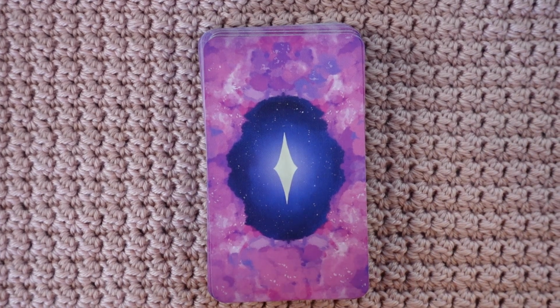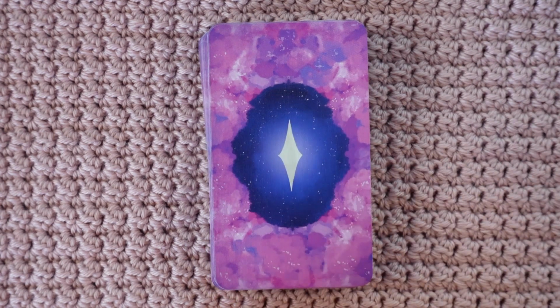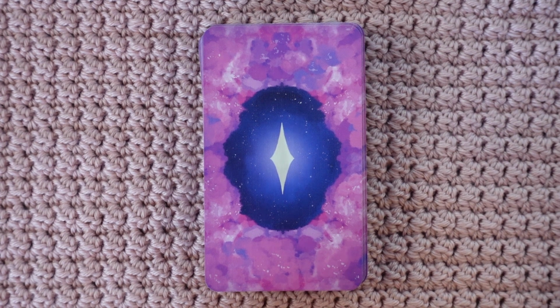Okay, so a 204-page printed guidebook, and you will get a PDF version. This deck comes in both a standard size and a mini size. So excited about that. I personally backed for both because I couldn't decide.